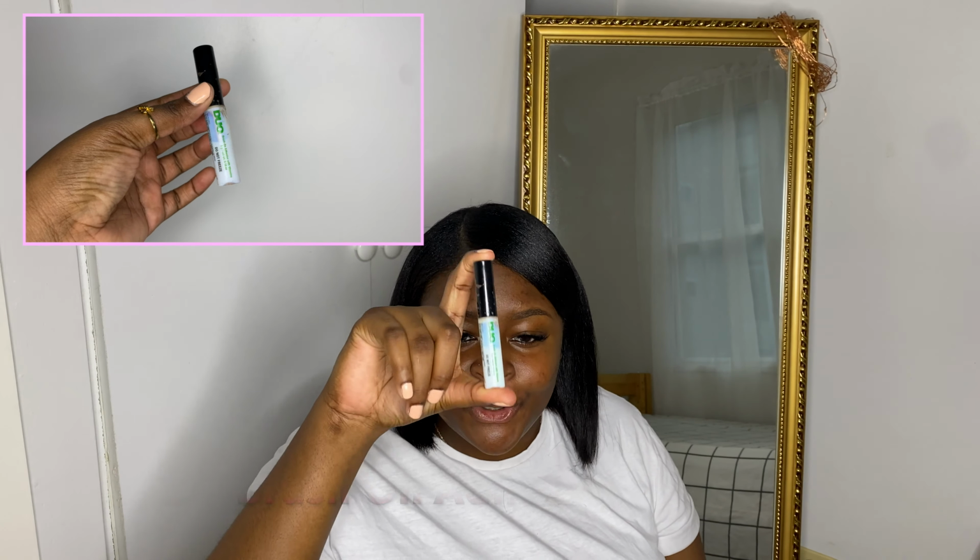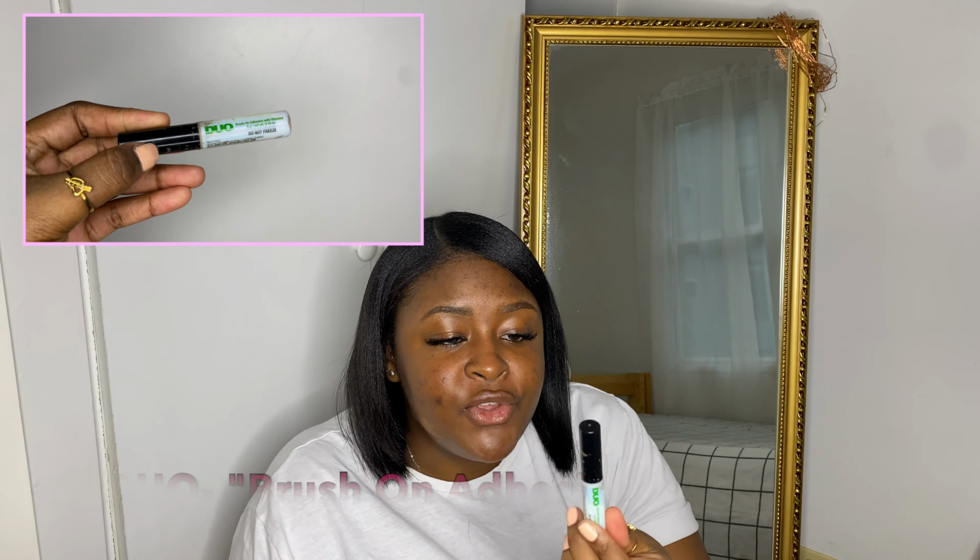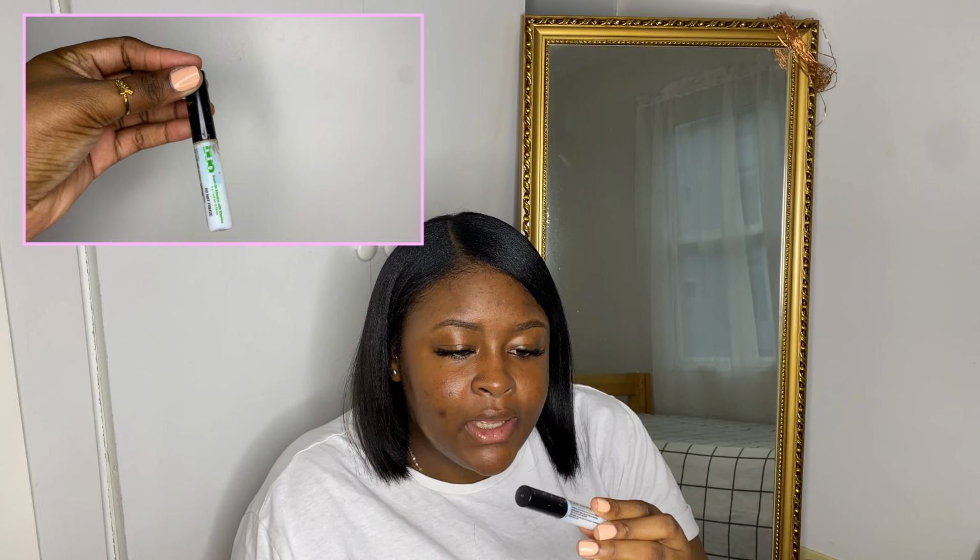Alright, so next on my list is my Lash Glue. I know it's looking really dirty if it's showing on camera, but trust me, I've used and abused this baby. Before this product I used to use hair glue on my lashes. I know it sounds very ghetto, but that worked for me until I found out about this. Actually, my makeup teacher in Brooklyn told me about this glue, and trust me, it's amazing.